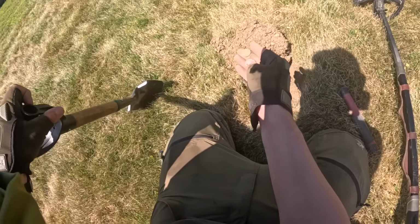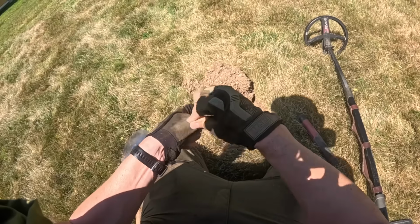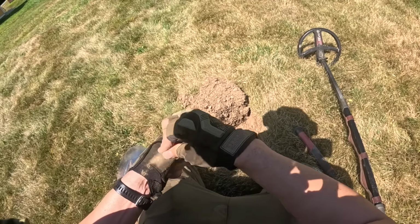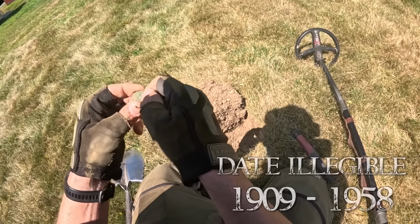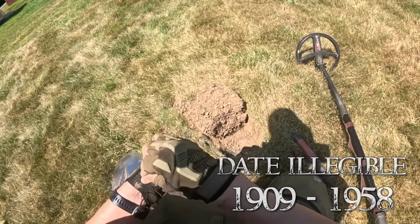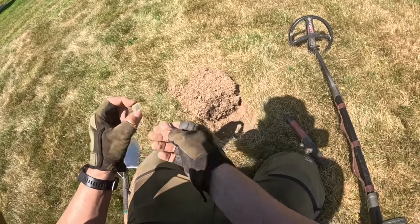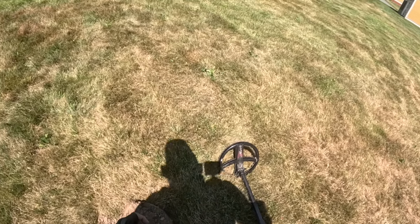A coin. Is it old? I would be blown away. Yeah, I see Abraham Lincoln. It is a wheat cent. Oh my goodness. Wheat cent. All right, well, that's something. That brings us at least closer to the time of the original owner here.